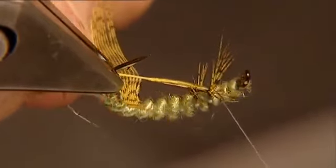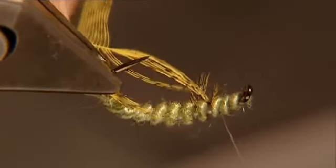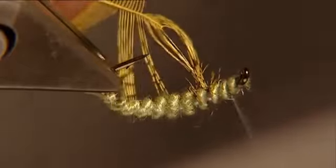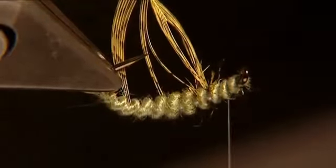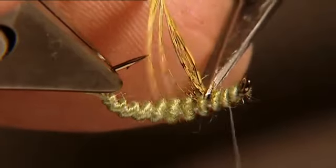Now slide through, and again try to get the middle pair the same size as the back pair, and wind forward to the next groove. Take your scissors, support your hand, and tweak out the tip.